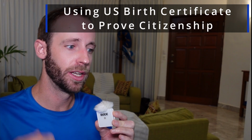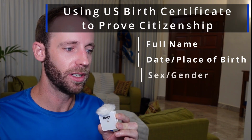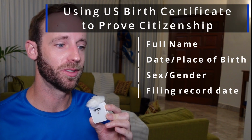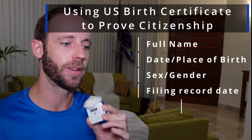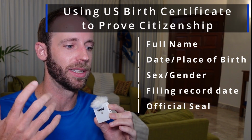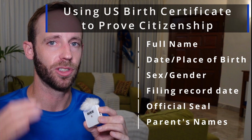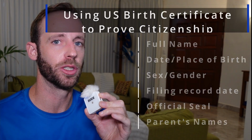Now, it must have your full name, your date and place of birth, your sex or gender, the date the birth record was filed, the seal of certification of the official custodian of those records, so that could be the state, it could be the county, it could be the city, whatever, and also the full names of your parents. All that information has to be on your birth certificate.